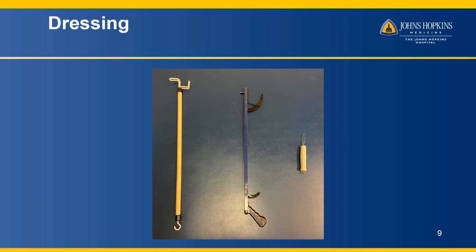I also have pictured a reacher. So this is helpful if you're needing to reach different items like your shoes or your socks. It can also be helpful to actually pull up your pants, and just helpful in general if you're unable to reach for a far distance.